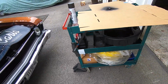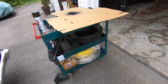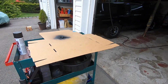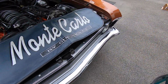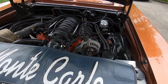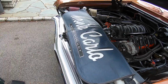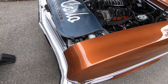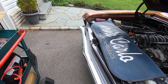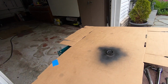So today I'm working like a civilized person for a change. I've got my tool cart out, which is usually buried back there with all kinds of stuff on it, so I can't use it. But I'm usually working like an animal because I've got all the tools on the fender cover, on various places on the car, everything's usually falling on the floor and it gets very aggravating. So this is the better way to do it.